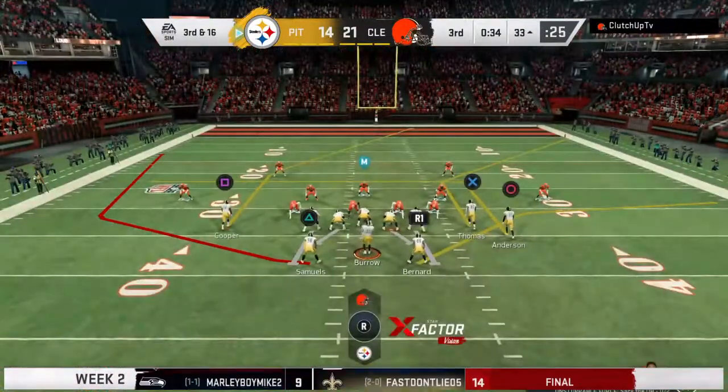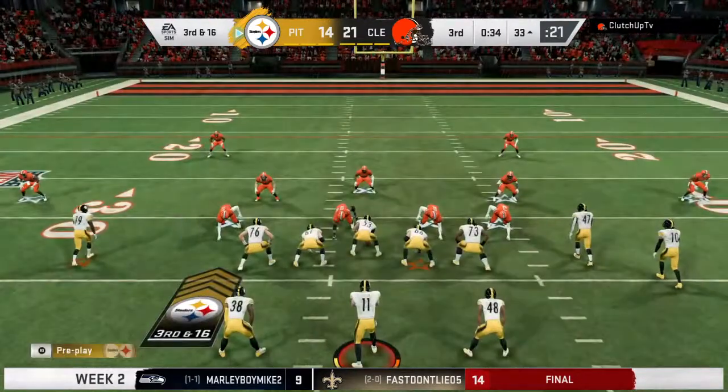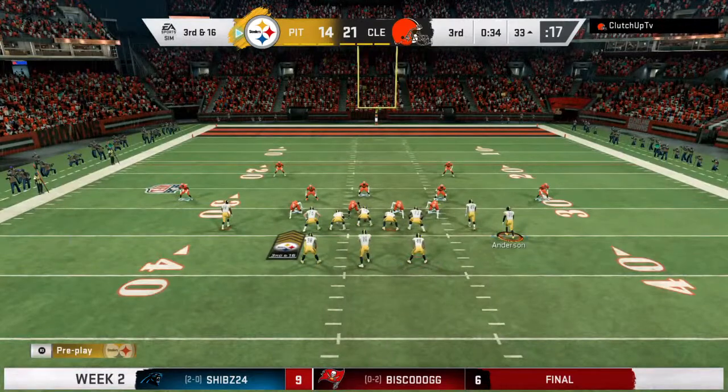An incomplete pass on that last play, and that means they'll need to come up with something here on third down. Check three, check three, check three. Hey, check 24, check 24.